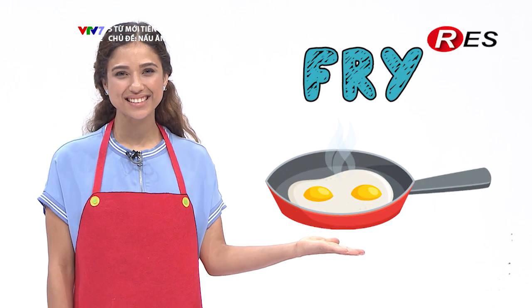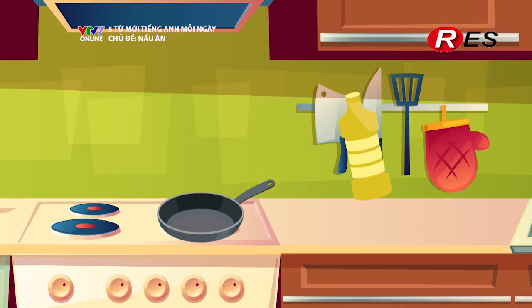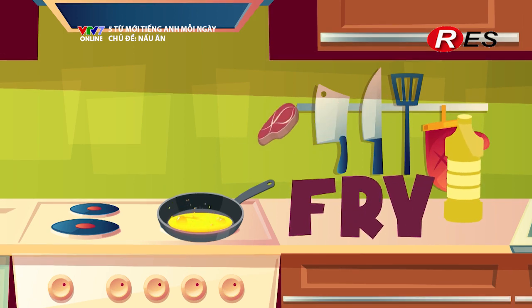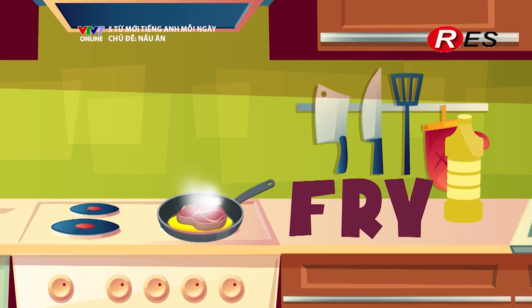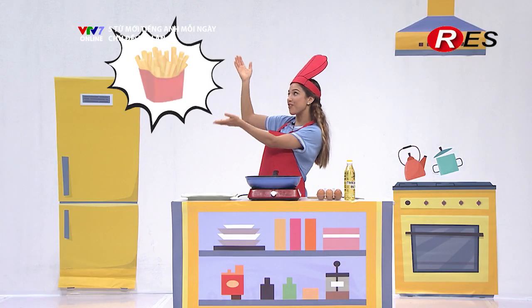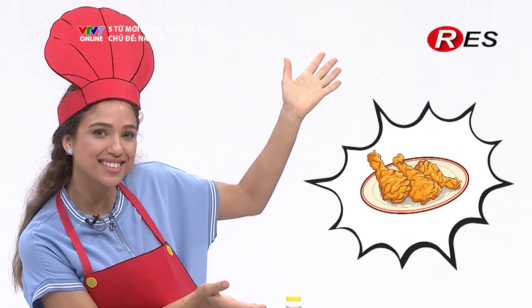The third word is fry. There are many types of food you can fry, like French fries, fried chicken.